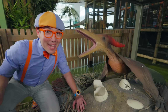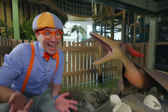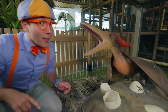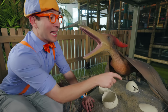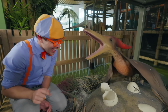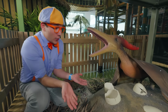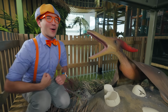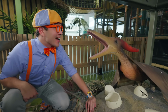Maybe we can give them names. Can we name your eggs, Mommy Pteranodon? Yeah. Okay. Let's name them Roundy, Ovaly, Hatchy, and let's name this one Omelette. That's silly. Oh, wow. You are one good mommy dinosaur. Your eggs look so healthy, and I bet they're gonna grow up to be really big and strong pteranodons. Ka-ka! Flying through the sky.